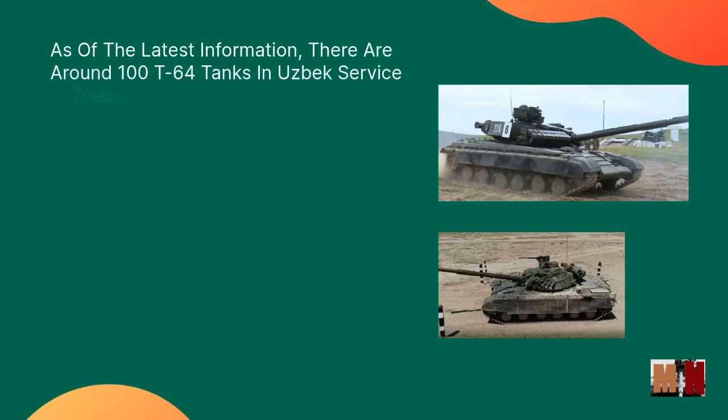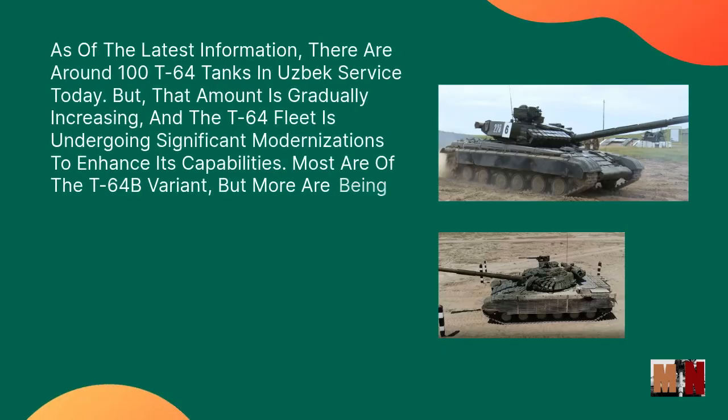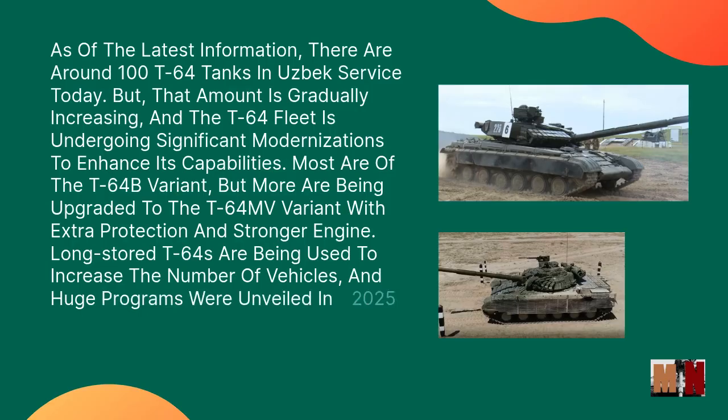As of the latest information, there are around 100 T-64 tanks in Uzbek service today. But that amount is gradually increasing, and the T-64 fleet is undergoing significant modernizations to enhance its capabilities. Most are of the T-64B variant, but more are being upgraded to the T-64MV variant with extra protection and a stronger engine. Long-stored T-64s are being used to increase the number of vehicles, and huge programs were unveiled in 2025 to upgrade 30 more vehicles by 2027.